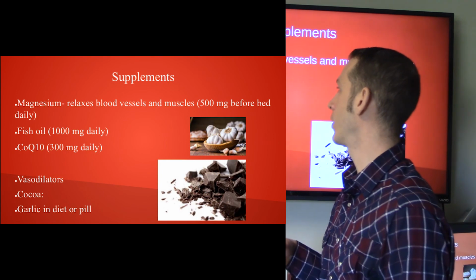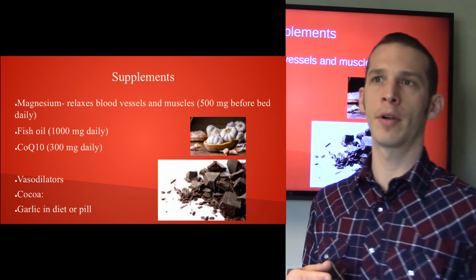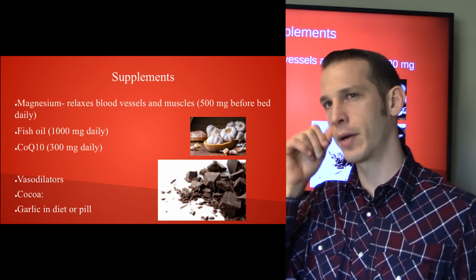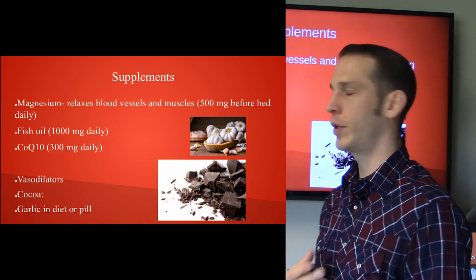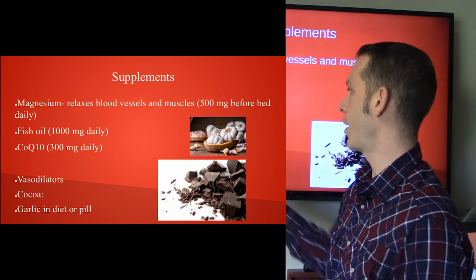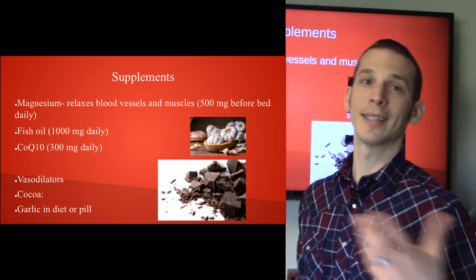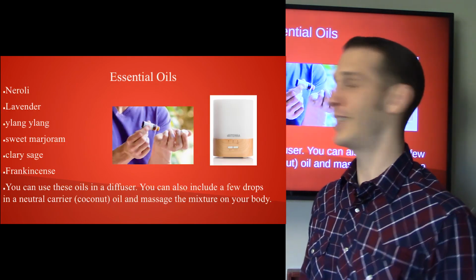Fish oils, 1,000 milligrams daily. If you don't want to do fish oil, there are other supplements out there that are vegan in nature, like Pure Form oil, a Canadian brand. It's actually very good, very well made. CoQ10 has a really beneficial effect on the heart, 300 milligrams daily. Things that are also vasodilators, like cocoa. Garlic in your diet or in pill form can be very lowering of the blood pressure. It's anti-inflammatory in nature as well, really helpful for the immune system, and it's super tasty.